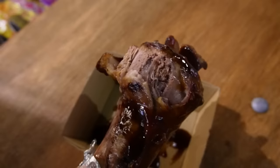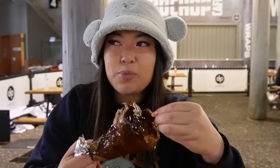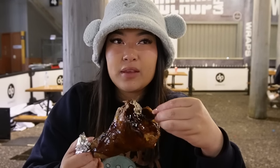It does get juicier. It's got some nice juicy fatty bits, it's got some meaty parts, has a really nice flavor to it. Yeah, it's pretty solid. I would actually get this again. I think I would probably rate this an 8.